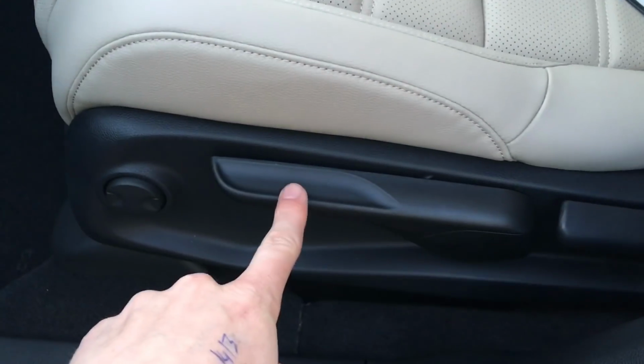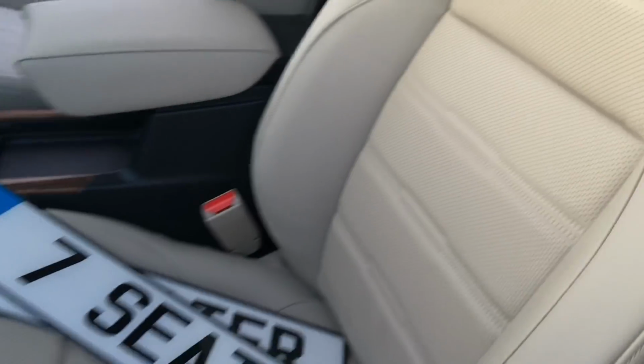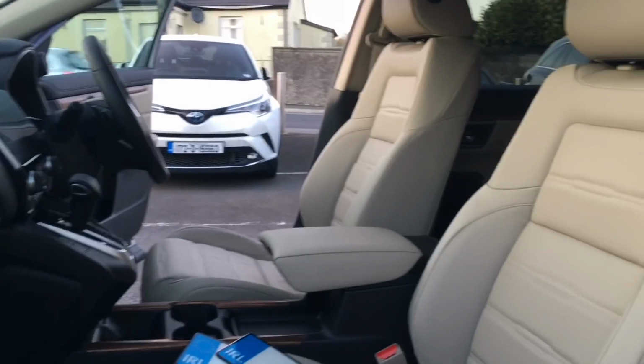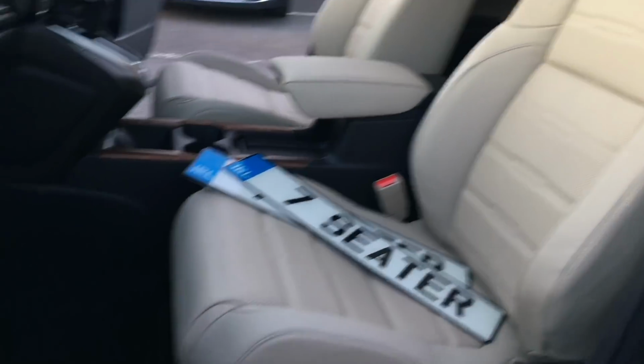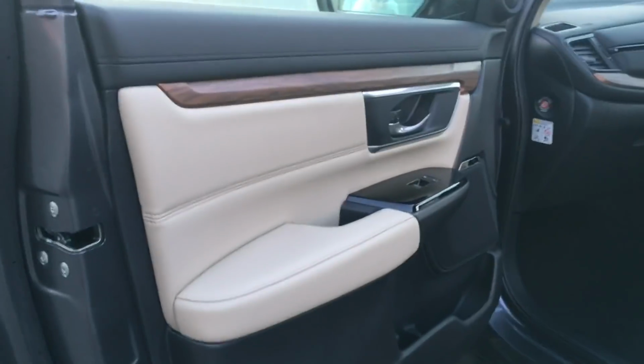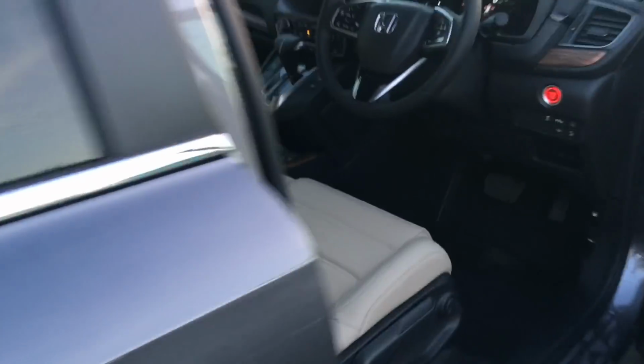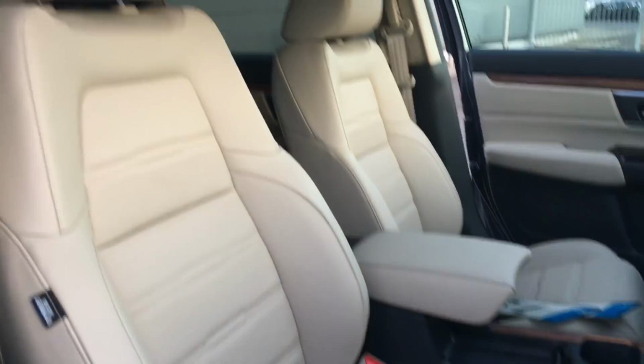and because it's an Elegance, it's going to get a height-adjustable passenger seat and lumbar support for the passenger seat. The seats, I think you'll agree, are really nice, big, supportive and expensive looking. They're just number plates I'm going to put on the outside as we are now going to advertise this car. Beige interiors are class. They're really nice and bright and expensive looking, and yeah, all good.